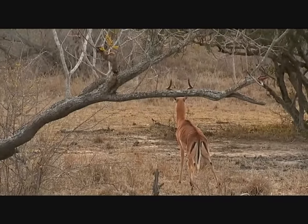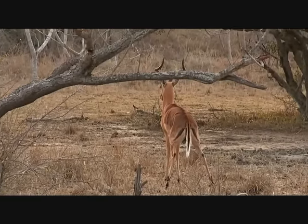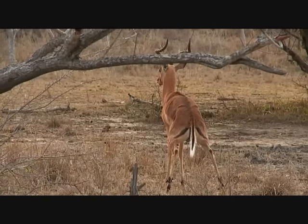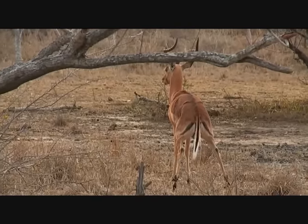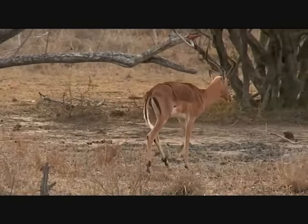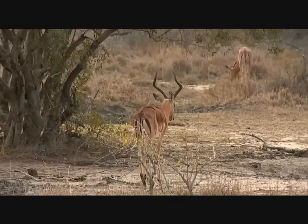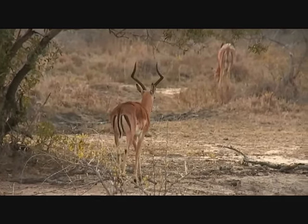He's now just having a little toilet break. That's what that funny pose is all about. Appears to be having a little bit of trouble, actually, with this whole toilet break. But there we go, some little chocolate whispers are dropping out there. Whispers are a chocolate that we get here in South Africa, which are round and filled with wafer in the middle. They're very tasty and can be used to describe the impala's droppings as well, I guess.